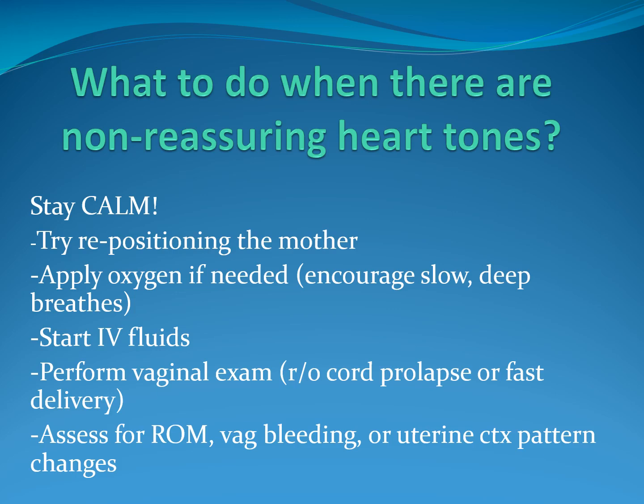Either way, you want to stay calm. You want to clearly communicate with the mother and her family what's going on. Many of these interventions and recommendations can work for any setting. Repositioning the mother is usually the first thing I do, because if the cord's getting kinked, that's a simple way to reposition the baby.